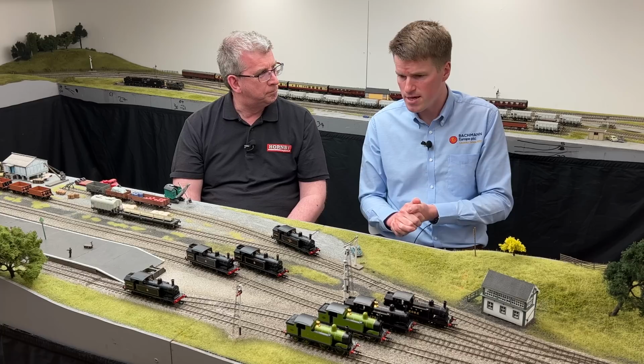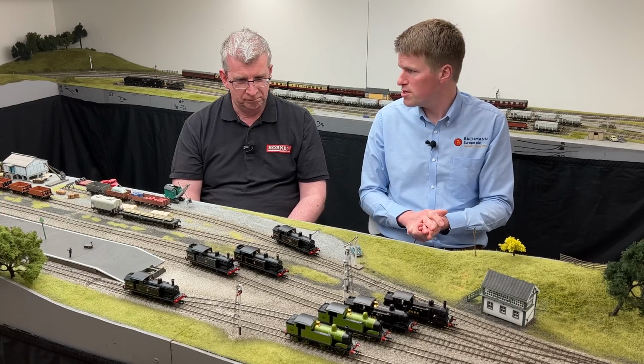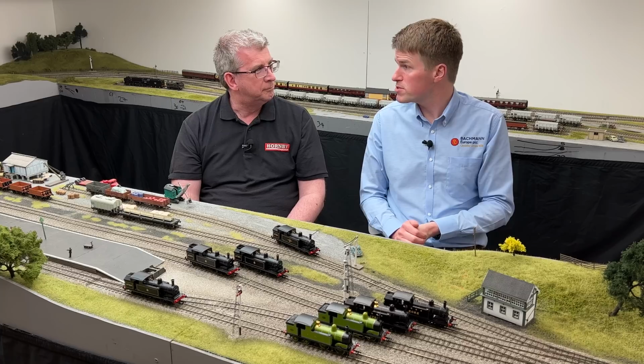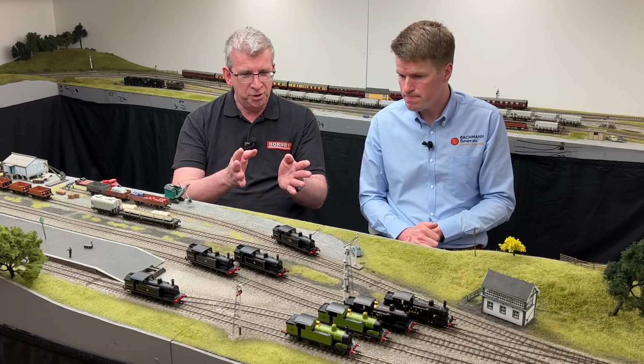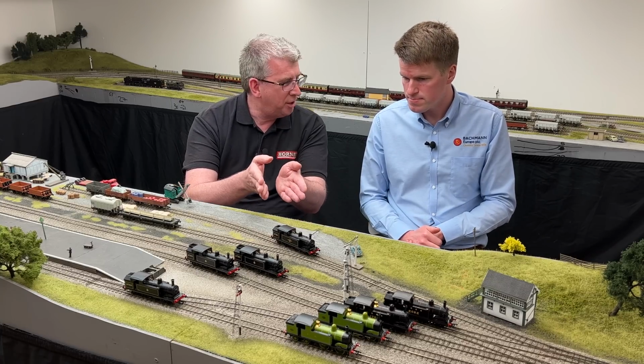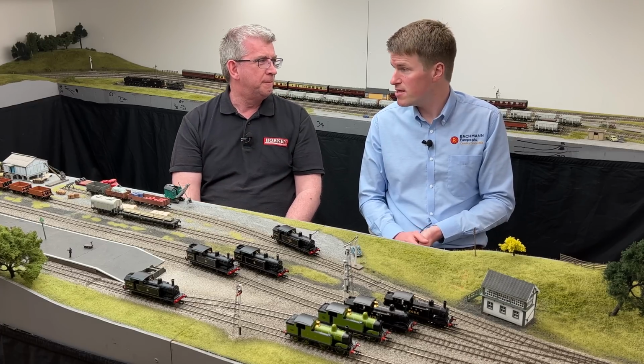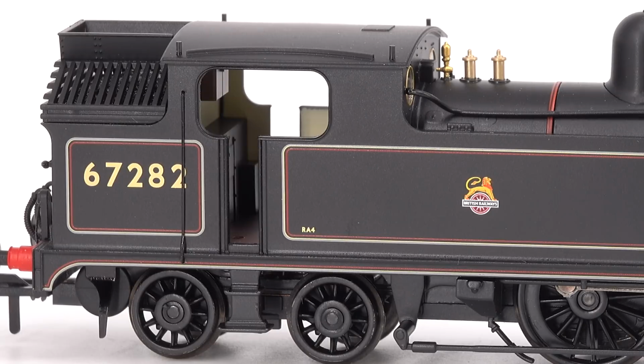So yeah, it's quite an ingenious solution to put the weight in the right place for the performance of the model. You've also got some exquisite detail inside the locomotive to enjoy as well, which has been beautifully decorated. Yeah, certainly. So there's separate parts being used for the cab controls, and then they're all decorated accordingly.